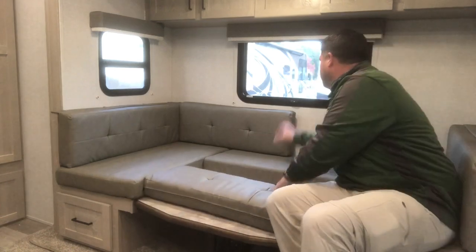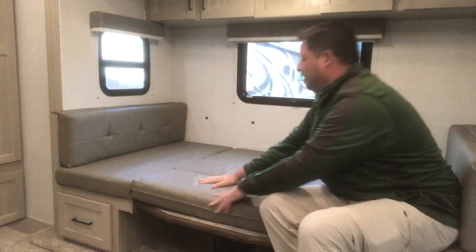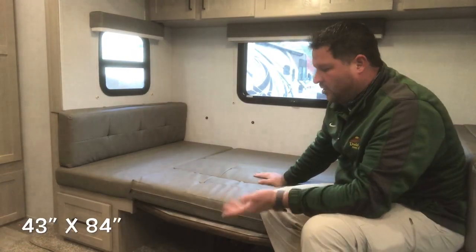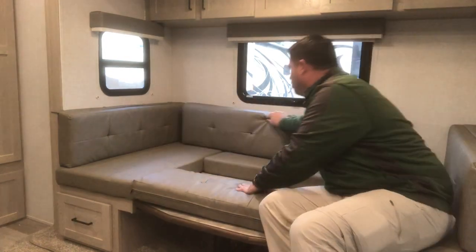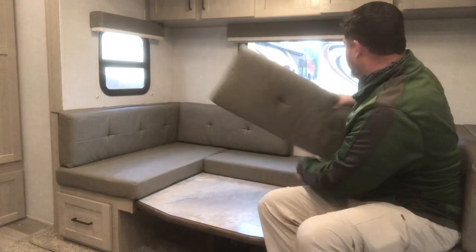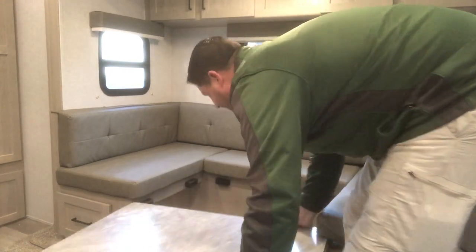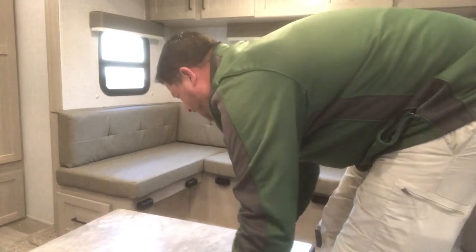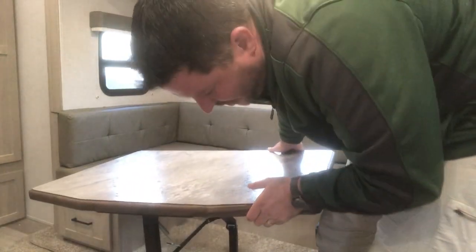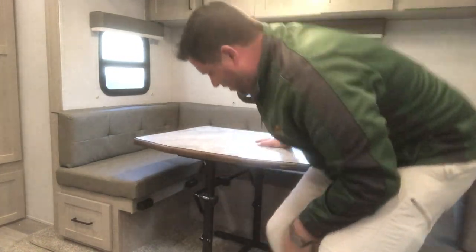Then you also have a large bed here whenever you need it. Setting it back up, utilize those Velcro tabs for the cushions. Pull the table out. The table just raises up, locks in place, and then you're all set back up, ready to eat.